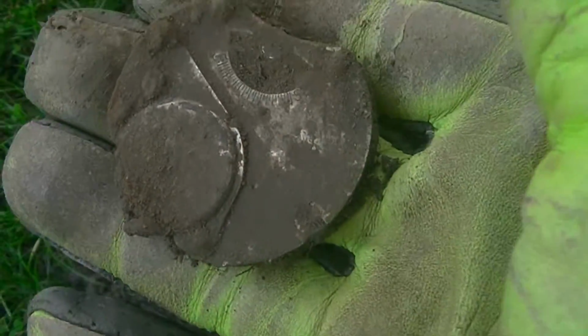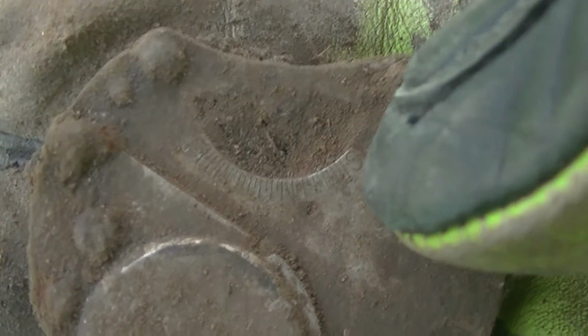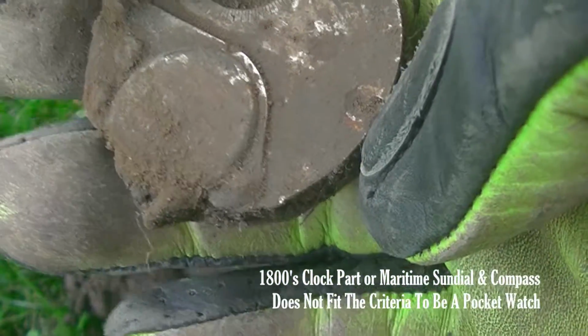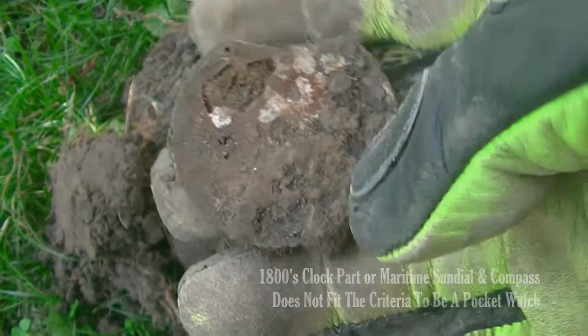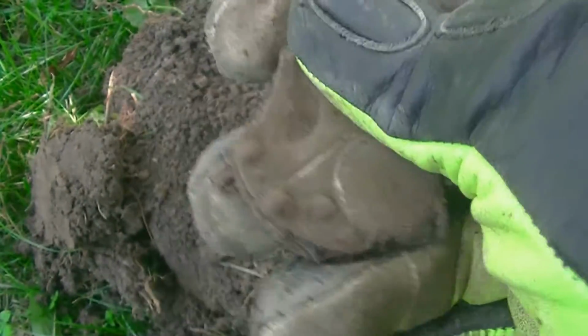This looks kind of cool. Look, it's got a little bit of imprint up here, up there and up there. That's pretty cool. I might be able to get something out of this, maybe a maker's mark or something like that if I clean it up really well. This side's pretty much cooked, as you can see, but that was a good signal. Nice bit of a relic, that's for sure.